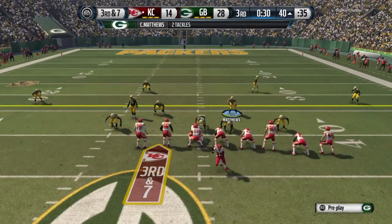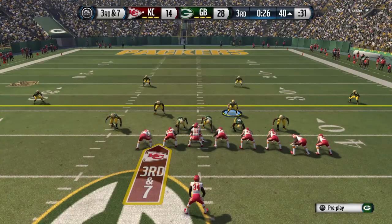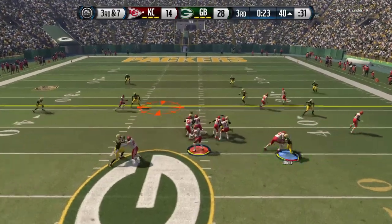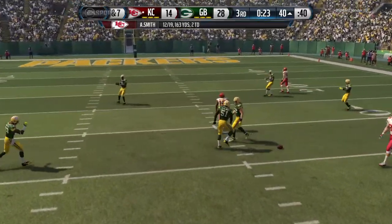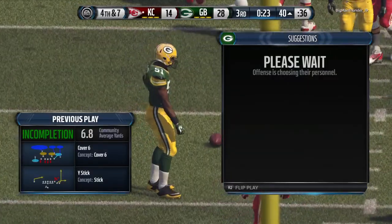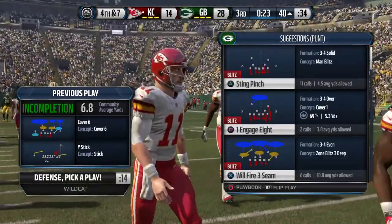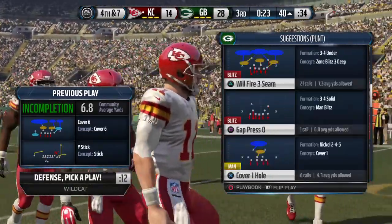Hurry up, 2 minute offense. The Chiefs will take the snap from the 40. And it's batted down. That was a good call by the defensive coordinator. He called the right defensive play. The defender's in position and knocks down that third down throw.